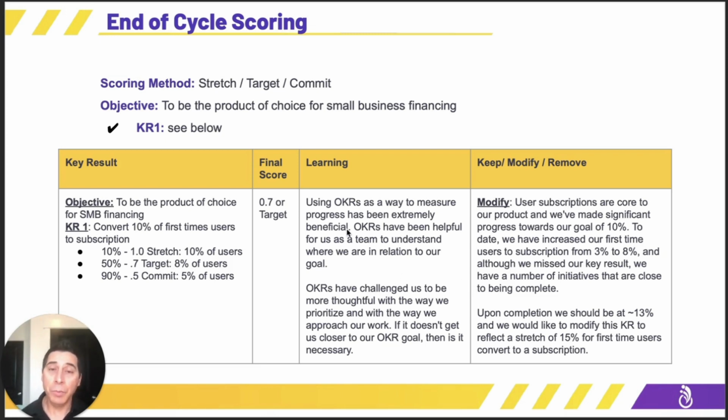Using OKRs as a way to measure progress has been extremely beneficial. OKRs have been helpful for us as a team to understand where we are in relation to our goal. OKRs have challenged us to be more thoughtful with the way we prioritize and with the way we approach our work. If it doesn't get us closer to our OKR goal, then is it necessary? Okay, so just a little bit of learning there, right?